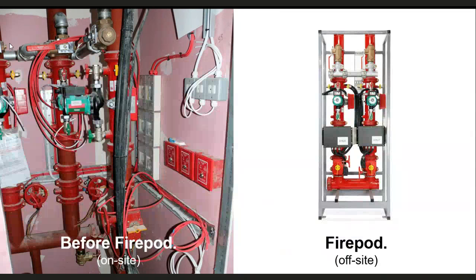But as I say, it is becoming more and more common for building owners and in the construction industry to really take pride in all aspects of the construction. Because that does make for a better design, keeping things neat and tidy and well organised, so that when maintenance is required in the future, everything's easily accessible and everything makes sense. There's no wondering where that wire goes, because it's easy to follow the system through. So there's an example here of without Firepod and with Firepod.